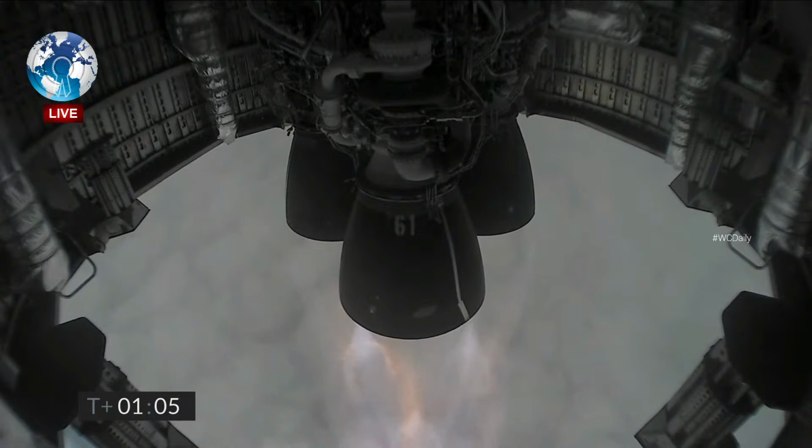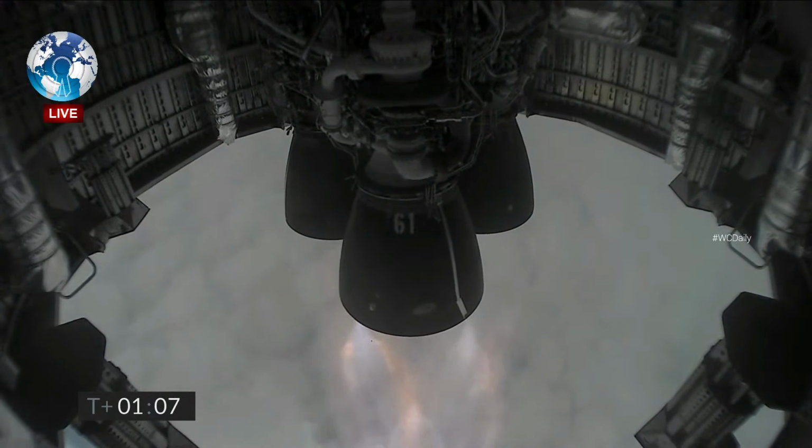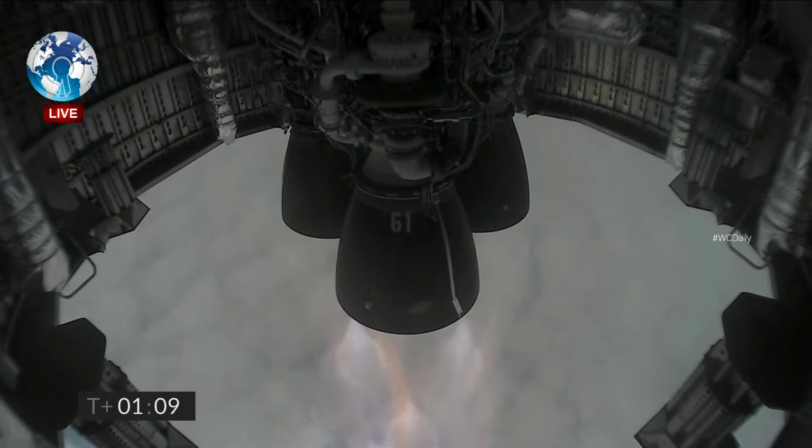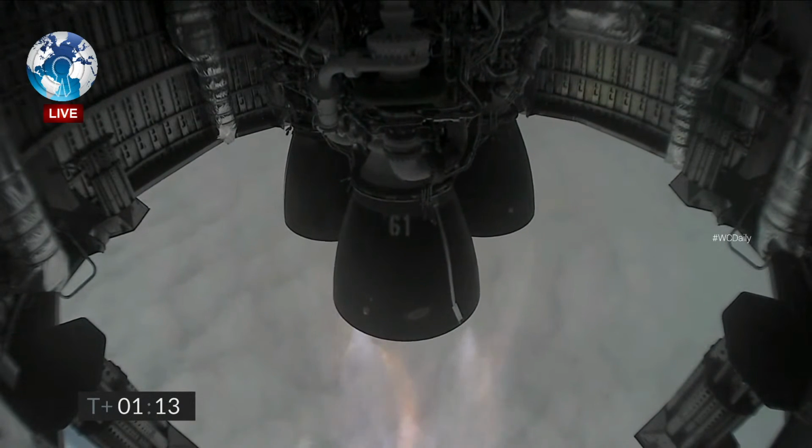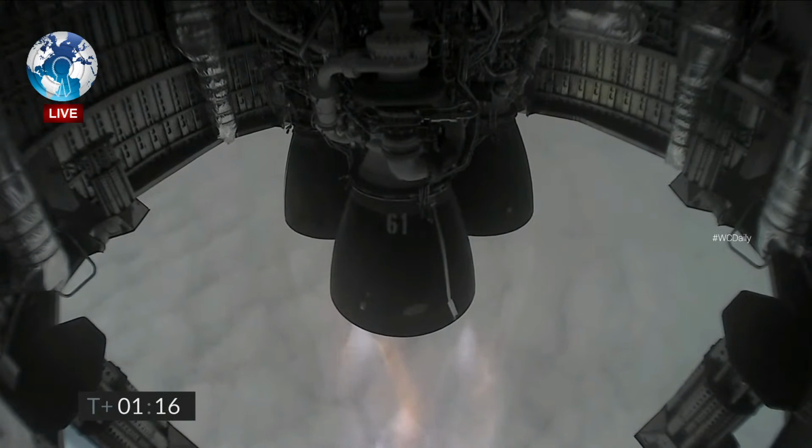Just past 1 minute into flight, we're through 2 kilometers altitude. All 3 Raptor engines continuing to burn. Next major event, in about 1 minute, is we will turn off the first of the 3 Raptor engines.